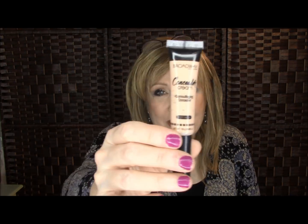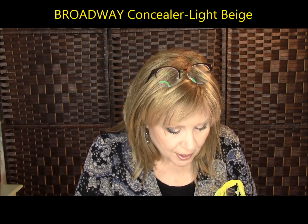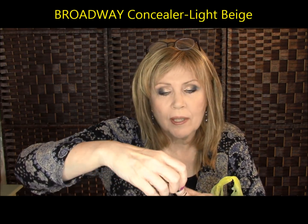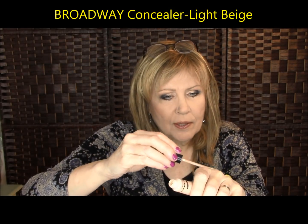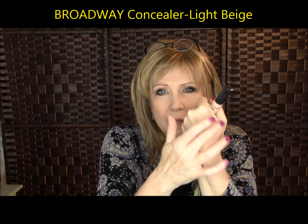The concealer, another story. I was pleasantly surprised. This is the Broadway concealer. There's nothing fancy here. I have the light fair white girl shade. It is a doe foot applicator. Looks suspiciously like the LA Girl kind of concealer.